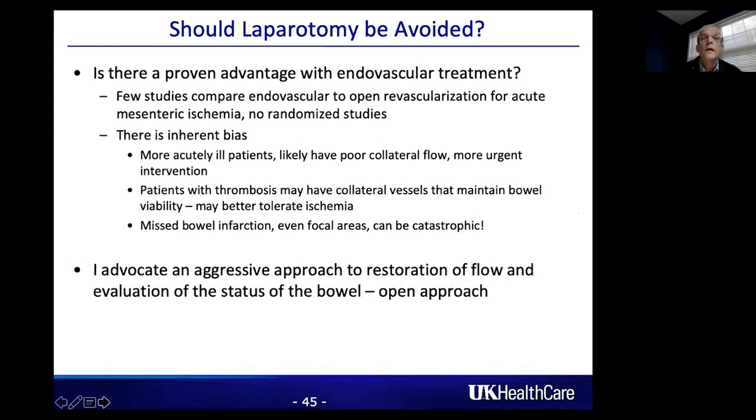Is there a proven advantage with endovascular treatment? Well, there are few studies that compare the two head-to-head. I think there's an inherent bias that more acutely ill patients who likely have poorer collateral flow will be the ones that will get a more urgent open operation, whereas those that do well with thrombolysis probably have collateral vessels to begin with and may be better able to tolerate the ischemia. And again, as I stated before, missed bowel infarction, even if it's focal, can be catastrophic. So my conclusion is that I advocate an aggressive approach to restoration of flow in an open approach so that you can evaluate both the status of the bowel and at the same time reestablish perfusion to the bowel.